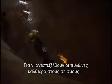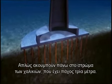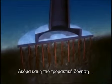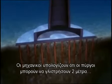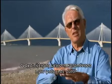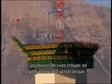To help the towers survive earthquakes, engineers designed another first. The towers are not anchored to the seabed in any way. They simply rest on top of the 10-foot thick gravel. In an earthquake, the towers will slide on top of the gravel. The fiercest shaking will not be transmitted to the other parts of the bridge. Engineers calculate that the towers will be able to slide 6 feet without compromising the bridge's integrity. That was beneficial to the structure because when sliding, you were in a way cutting off the maximum stress in the structure.